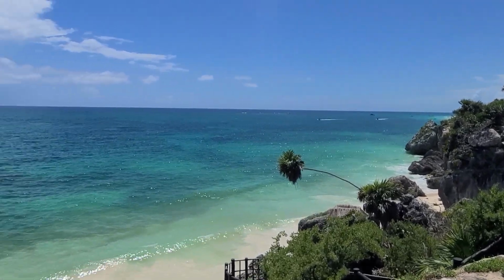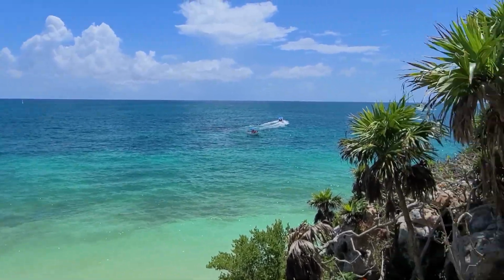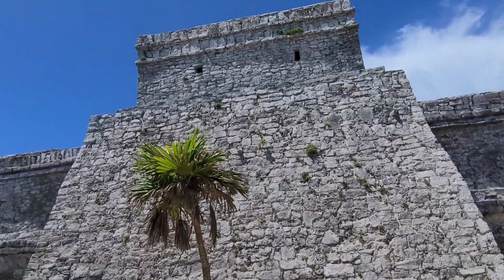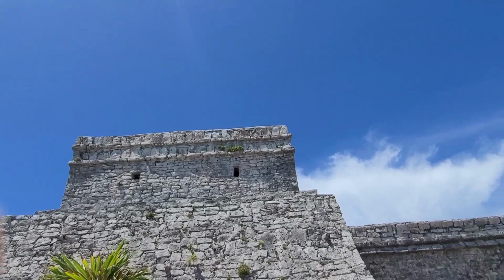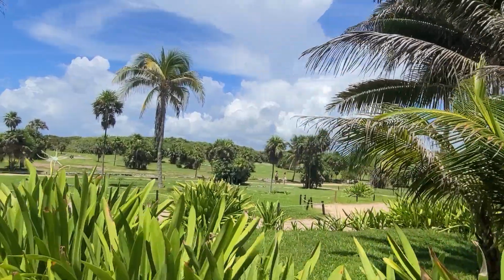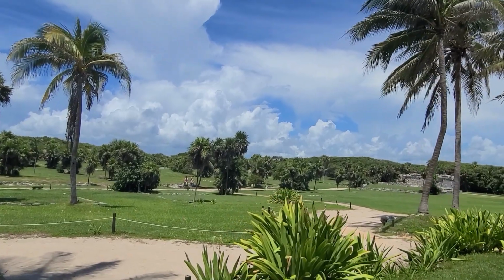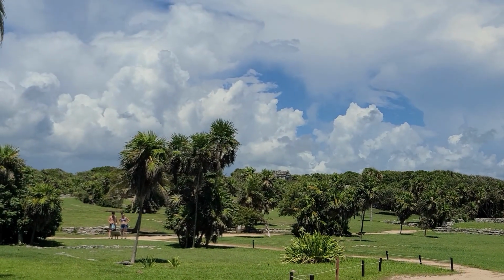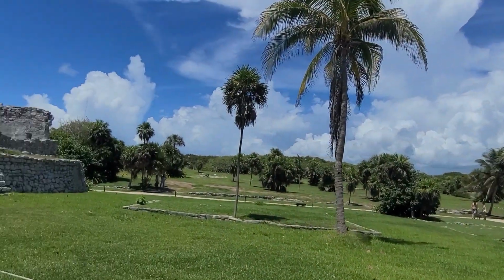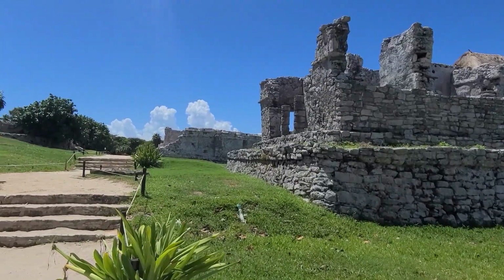The path down to the beautiful little beach is closed. So pretty. It's gorgeous. I'd build my temple here too. This whole complex area is just kind of dotted with little altars and temples. You can see all the way back there. They're just kind of spread out across the place. Big ones, small ones.